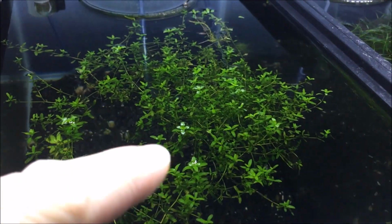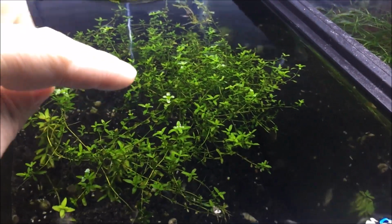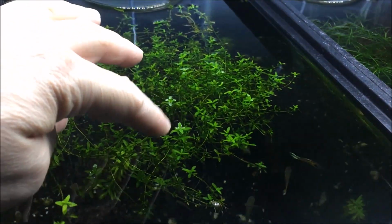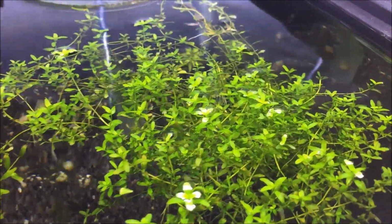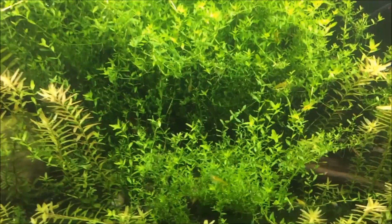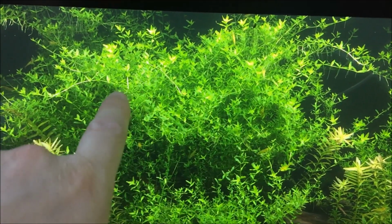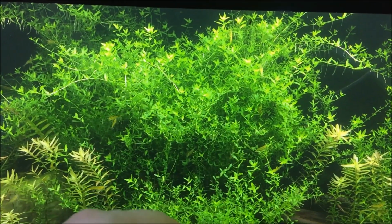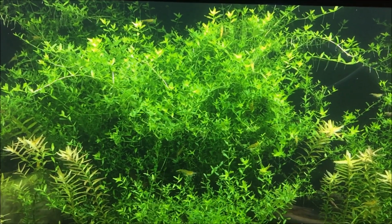And the other beauty part of this is you can use it to breed almost anything. So a lot of fish, they like to breed up top, like some rainbow fish. They prefer to breed up on floating plants. Or you could have it like this, and egg scatterers could just scatter tons of eggs in there. They wouldn't be able to find them, no way. And even fry could live in there and everything else.